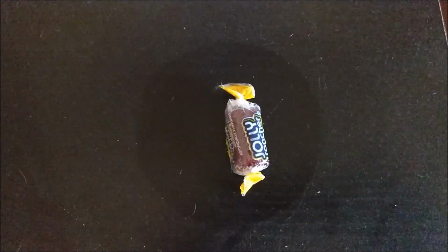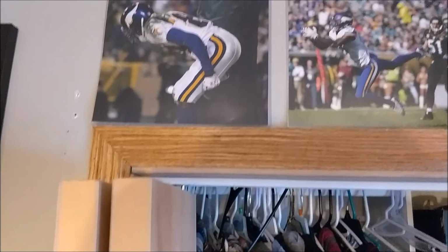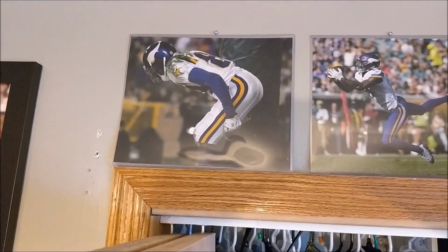Then I also have this purple Jolly Rancher I just found in my pocket today. Not related to the Vikings, but, you know. And then we're going to move on to five pictures up here. These are also from AME Sports, my guys. I'm going to go through these quick because this is getting to be a long video.